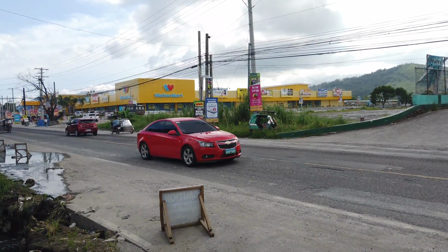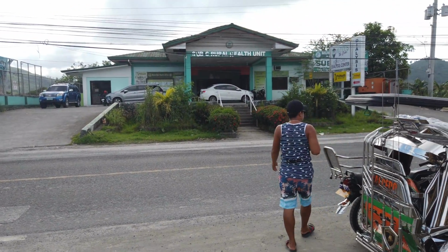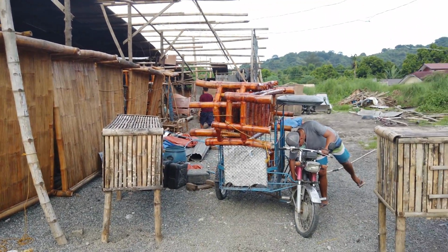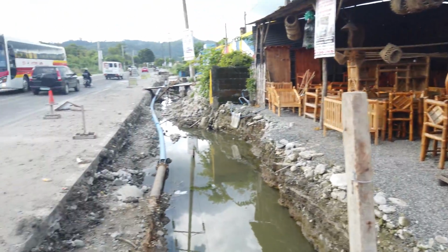And folks, if you come here to Johnny's spot, you tell him Marco sent you. Show him this video. And again, we are located right here across from the Walter Mart and the Subic Rural Health Unit. And I'm not exactly sure the name of his spot, but I just call it Johnny's. Just look for the bamboo, my friends. Ask for Johnny. Tell him Marco sent you.